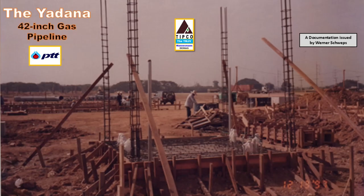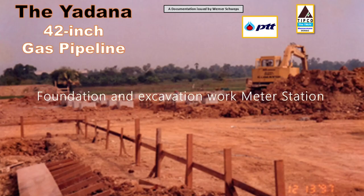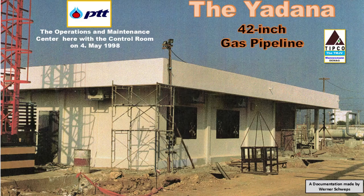It is almost needless to say that the building work on the large operations and maintenance center was in full swing by the beginning of December 1997. This momentum continued far into 1998 until the completion of the entire facility. This of course applied as well to the important station control room building that can be seen here in 2 different construction stages.